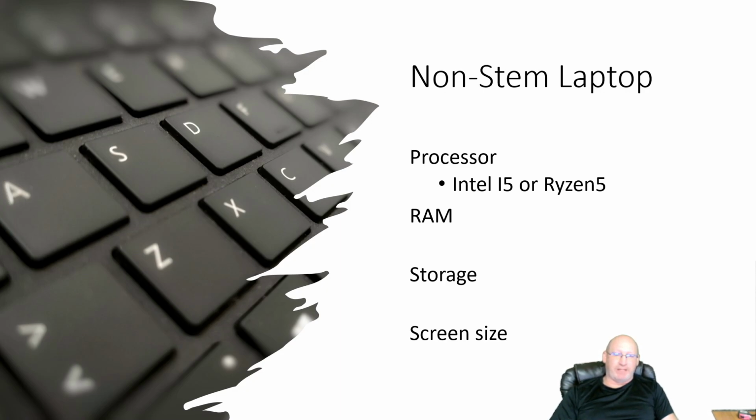There are a lot of laptops out there that are Intel i3s. I would stay away from those. They're kind of becoming antiquated. They're not really high-end. And you're going to be spending a lot of time on your laptop as a college student. You really are. So I would stick with an Intel i5 or a Ryzen 5 as far as processor goes.